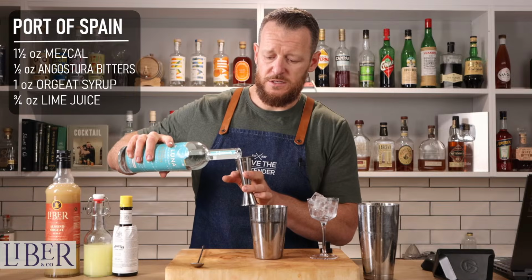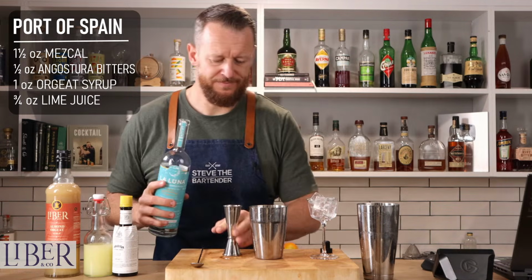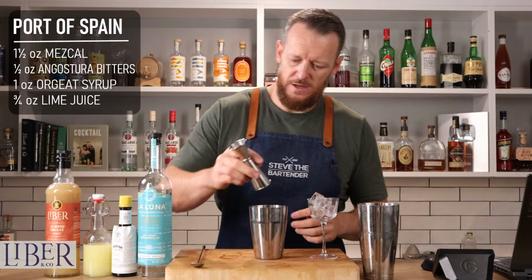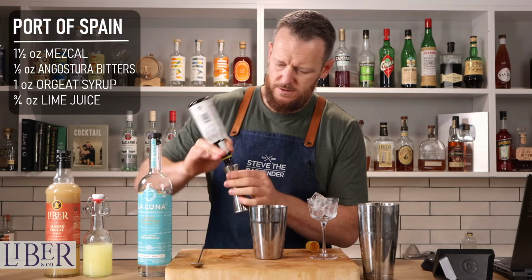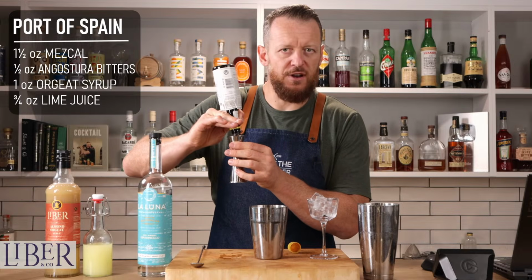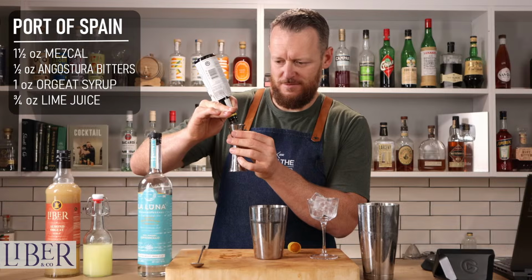So 1.5 ounces, 45 mil. Then we have half an ounce of Angostura. So if you want to, you can take off this little lid here, but I'll just do 100 dashes or whatever it takes to do half an ounce. Actually, not too many.